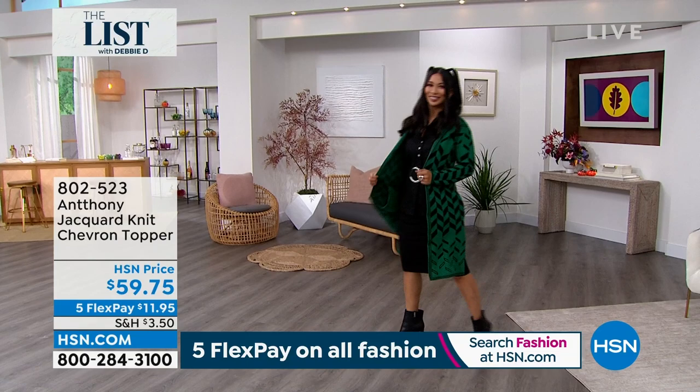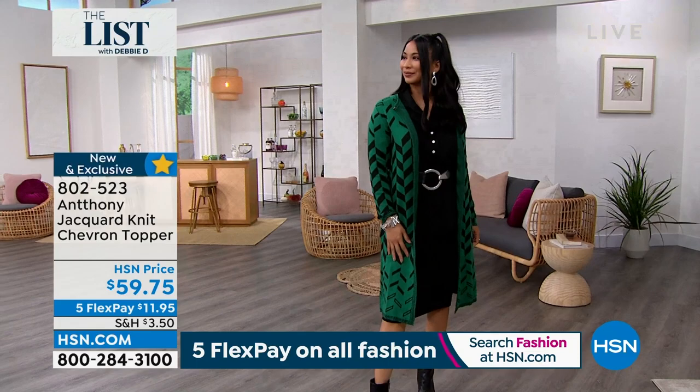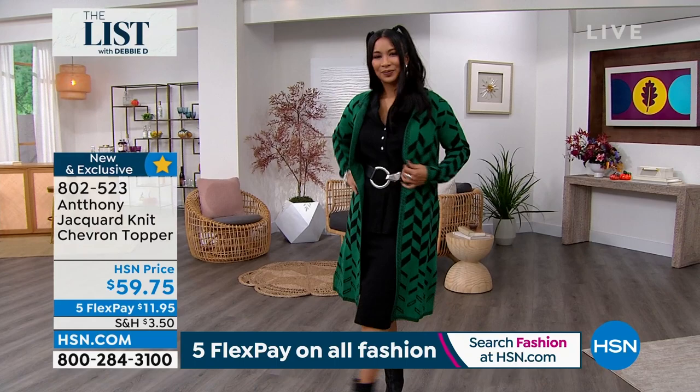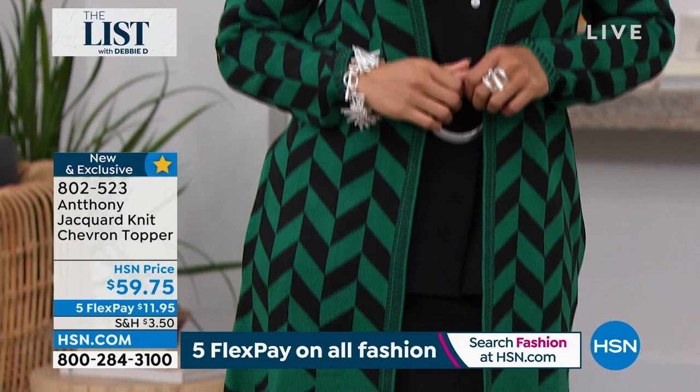Okay. Also, since we're jumping into fall, how about a cardigan? A cardigan may be too light when fall really gets in there and gets crisp. A coat may actually be too heavy. This is your beautiful, cozy, cute, cuddly topper. We're calling it a topper, but it has some weight to it. So I think it's really a cardigan.